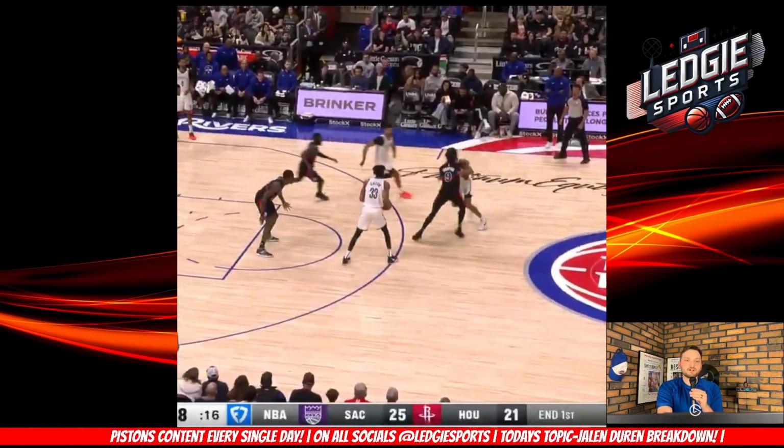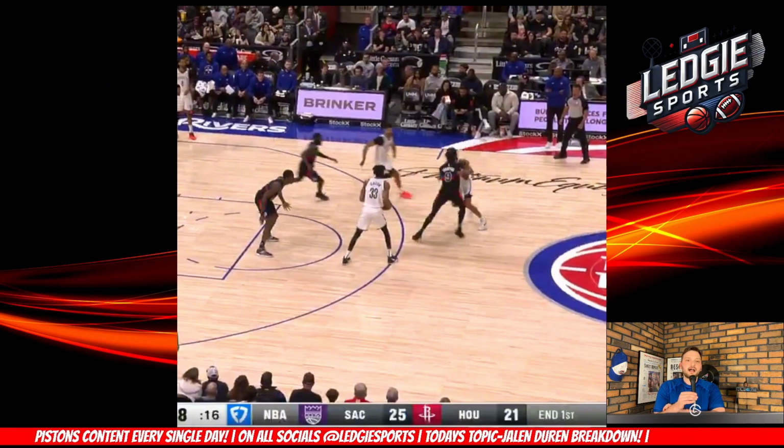All right, what's the next one going on here? Okay, so what we're seeing here is Asar Thompson up top. I believe that's Schroeder coming up on the left, and you have Jalen Duren at the free throw line. I think what Asar Thompson is thinking is that the offensive player up at the top of the 3-point line is going to go around Cam Johnson on a screen.